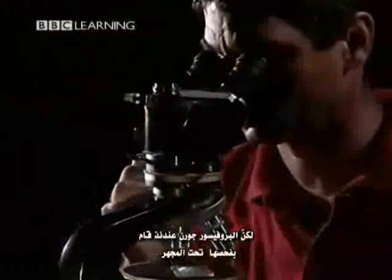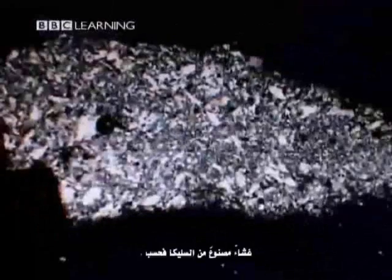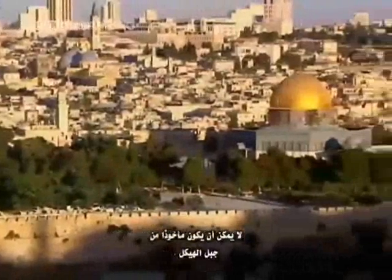But then Professor Goren examined it under the microscope. He expected it to be made of calcium carbonate, which is local to the Temple Mount. But what he saw was this: a patina made only of silica. This could not have formed in Jerusalem. In other words, the patina on the back of the stone could not have come from the Temple Mount.